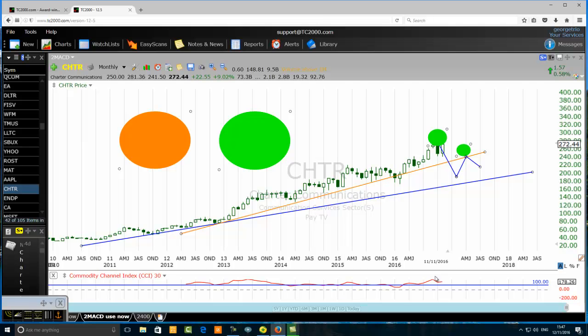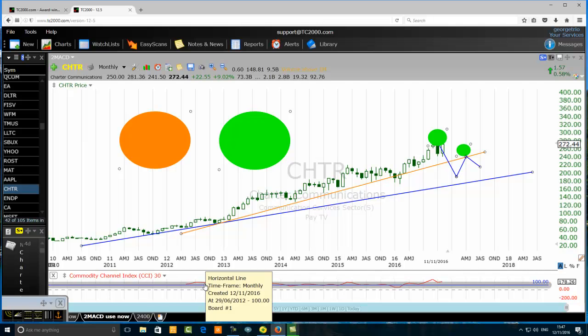And you will notice that the CCI will stay oversold for a long time, and people will try to buy. But in a downtrend, if the CCI stays in the oversold zone, in the zone of negative 100 or minus 100, and the financial instrument is below a bearish trend line, do not attempt to buy it.